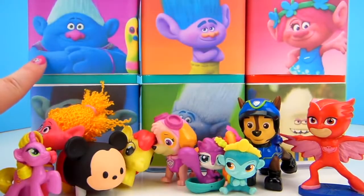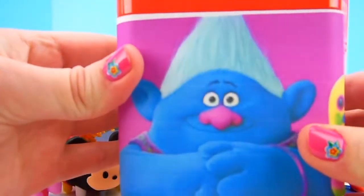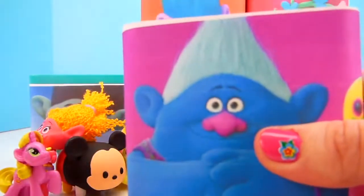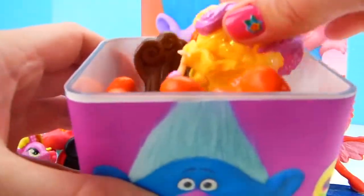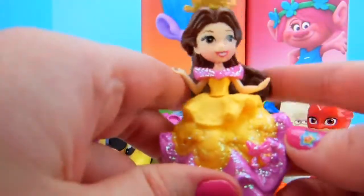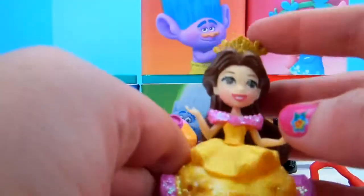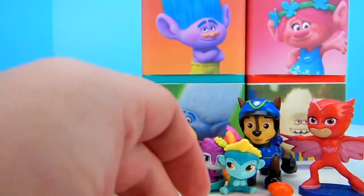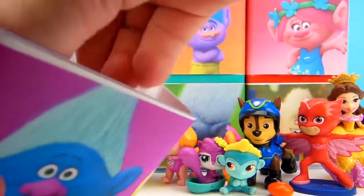Next up, we have Biggie. I literally love Biggie. He's so big. Let's see what he has in his box. He has orange M&Ms and Belle. Oh, Belle had an M&M under her dress. Here we have Belle. She has her beautiful ball gown on and she has her crown. She's so pretty. Let's see if we can make her stand up. There we go. Let's see what else we have in here.